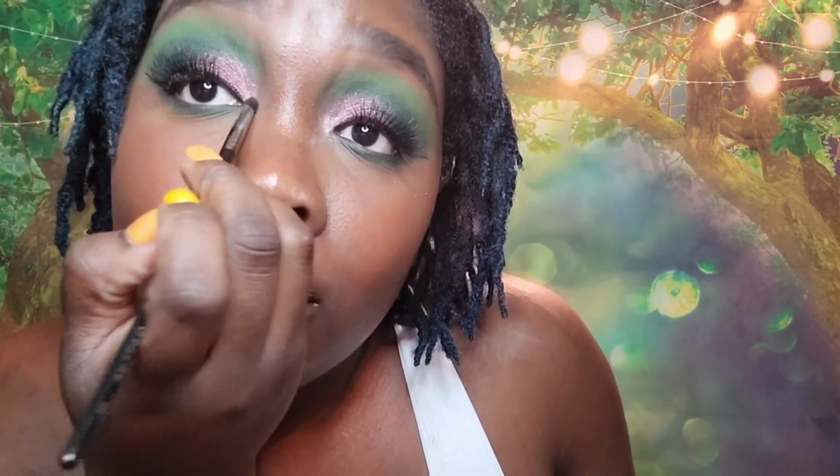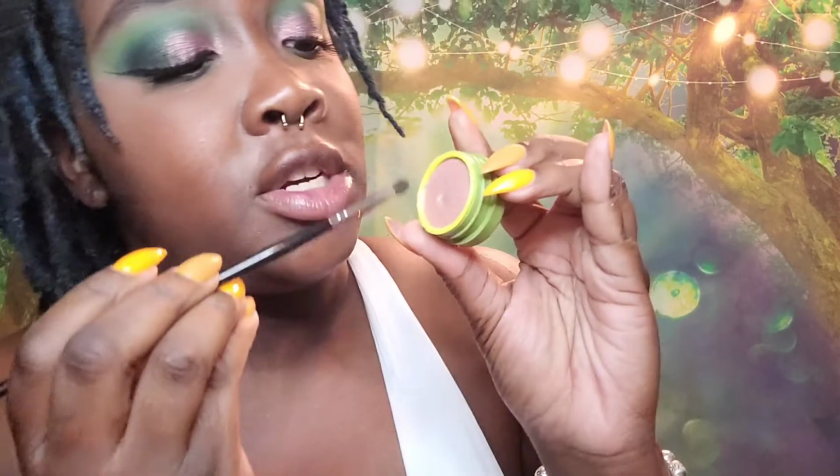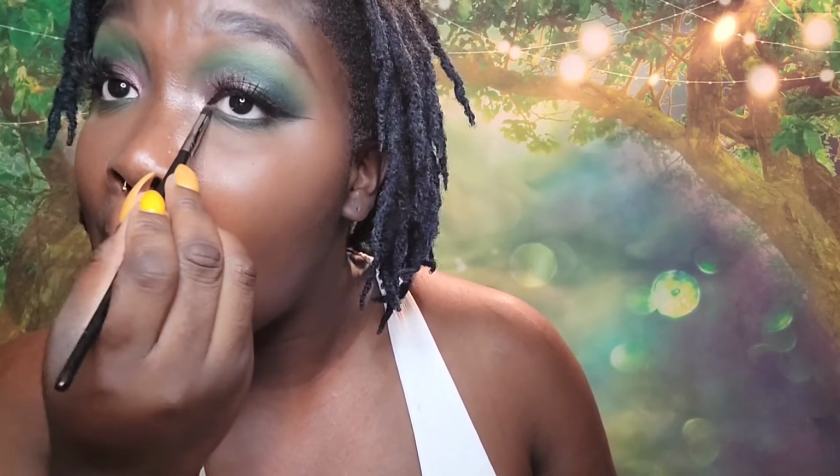It's not giving what I want it to give. I'll probably have to spray the brush. When I dip my brush into it, hold on, let me show you. When I dip my brush into it, it kind of moves around like a putty. Nothing wrong with that. I really tend to like shadows like that. But just so you know, Super Shock shadows move like putty. There we go. That's what I wanted it to give.